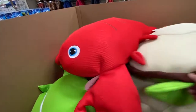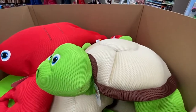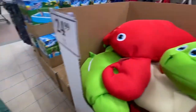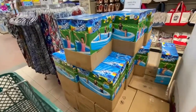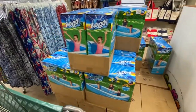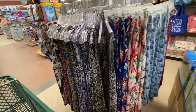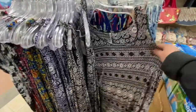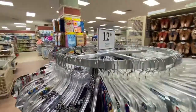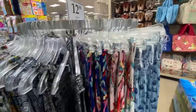I thought these were so cute. This is a little lobster and a little turtle stuffed animal, and they're huge, but I thought they were so cute. They were $24.99, as you can see, and they were right next to the big ringed pools that they have, blow up ones. And these dresses were really bright and pretty. I thought they would be really nice on the beach. They're only $12.99, and then they had sandals and tote bags right there ready for the beach.